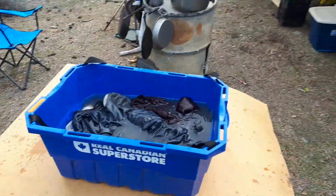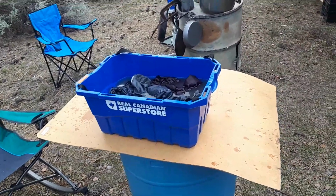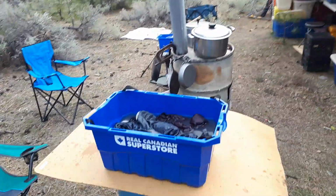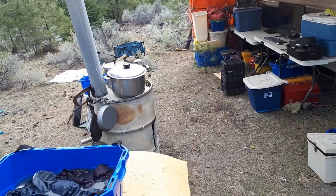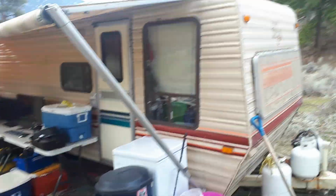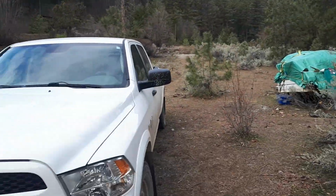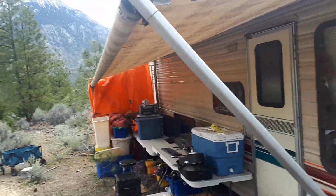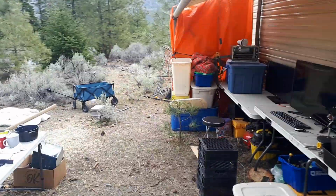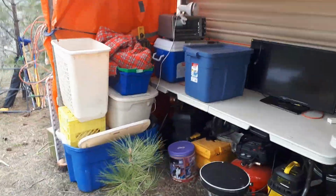Well, here's my clothes from yesterday, soaking overnight. We'll get some hot water going today and I'll wash up my clothes. So, here's the new workstation. Got it all set up. We're actually online for the first time in almost a month.